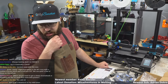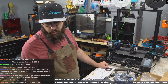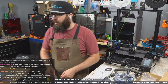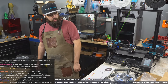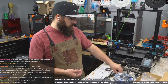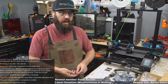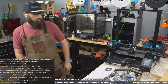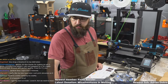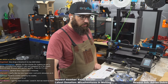Also, thanks for making me get a KP3S. I installed dual MGN7 rails and swapped for V6 copper, runs at least 4K excels. Nice. I like the KP3S. I know a lot of people are asking me about the KP3S versus the Ender 2. I don't have an Ender 2, so I can't do a one-to-one comparison. But by the numbers it's better in every regard than the Ender 2. It doesn't have V wheels, it actually has rails, and direct feed.